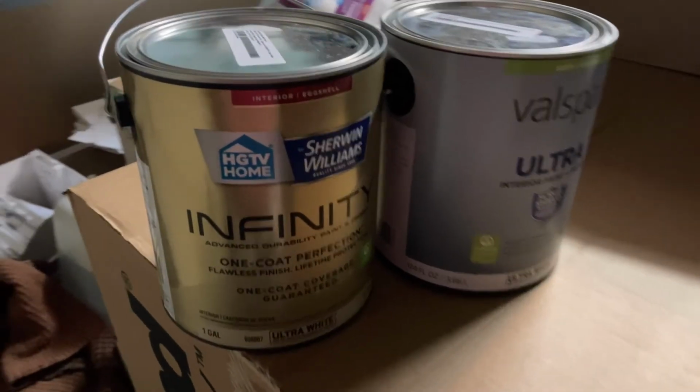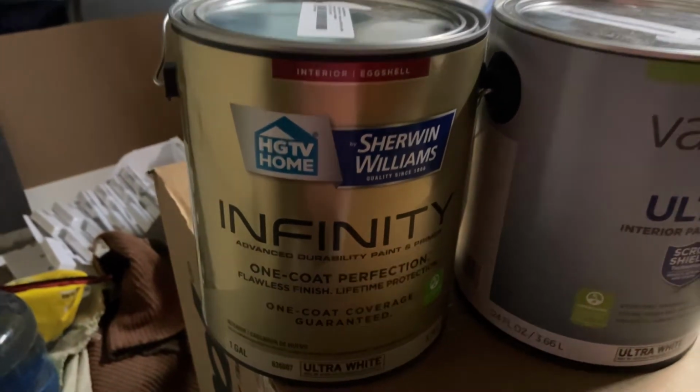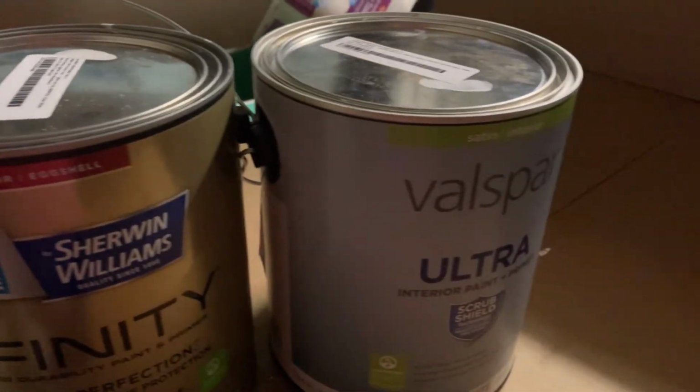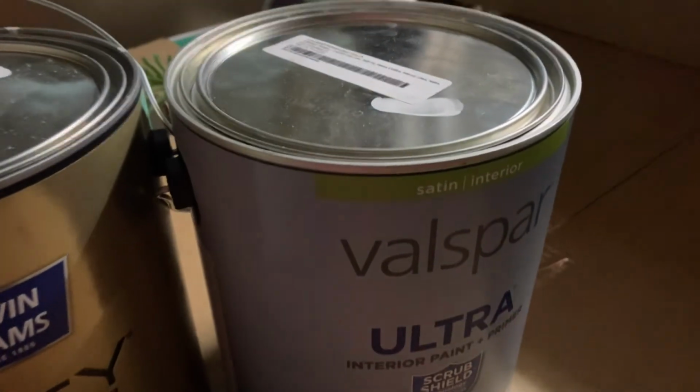I picked up 2 gallons of paint. The Infinity Coat is supposed to cover even dark colors in one coat, so hopefully paying a little extra from that will save me some time. It's a very light gray. It's called Elder White. And then this is for the trim, and this is Swiss Coffee.